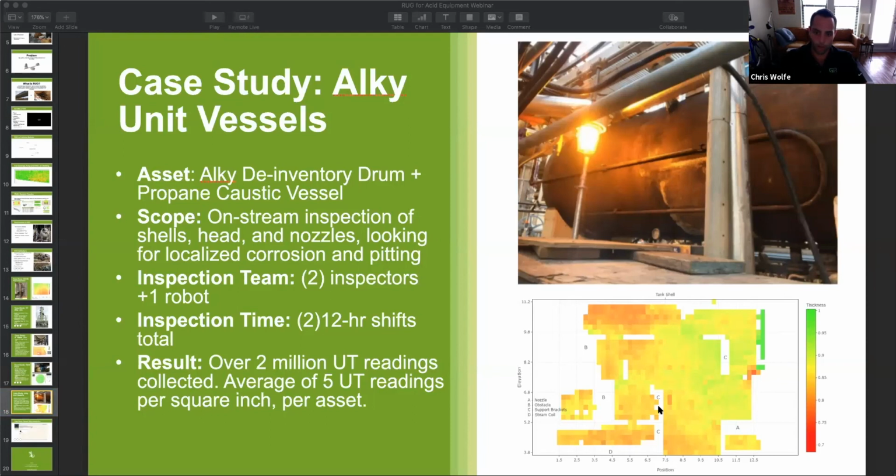And so we were able to work around the steam coil. You can kind of see some of these white areas on the map. We can maneuver the robot to a fair degree and get as much coverage as we can. We can also fill in with manual UTs if our operators can get within arm's reach. But I just wanted to give an example of what it looks like when an asset has a lot of stuff in and around it or going on around it. Still, we averaged about 5 UT readings per asset here to help them identify exactly what's going on with this unit and their other unit.